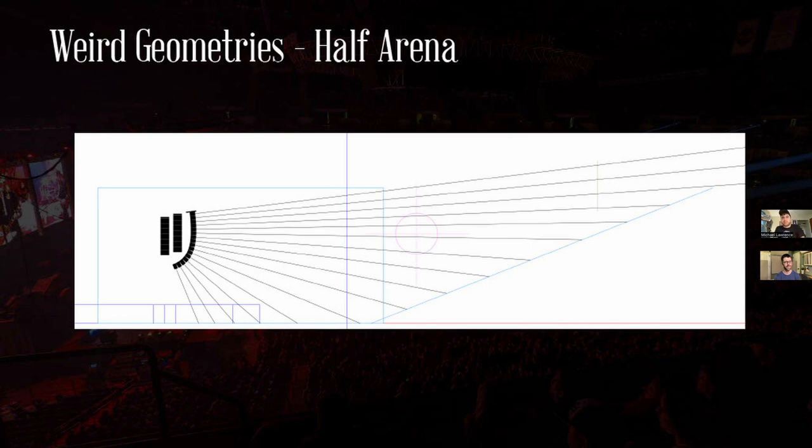This is half arena. It was a sideways basketball court. So you see how close the stage comes to the inclined seating rake. It's not very easy to see in this model, but there's a vertical line about two-thirds of the way up the rake. There's a big billboard, a big video screen. And so we cannot shoot through that.